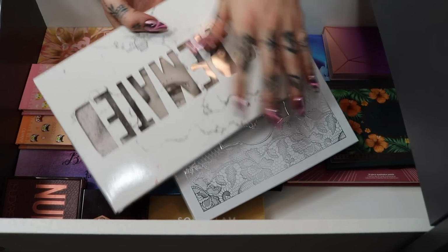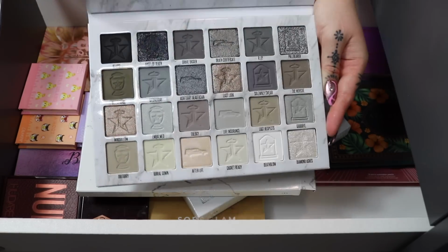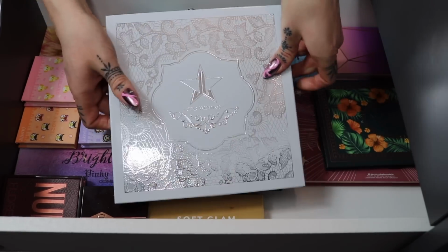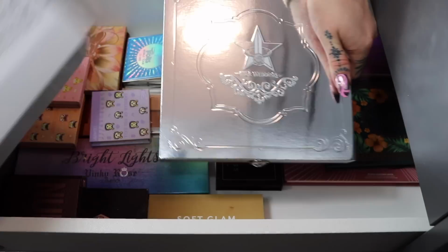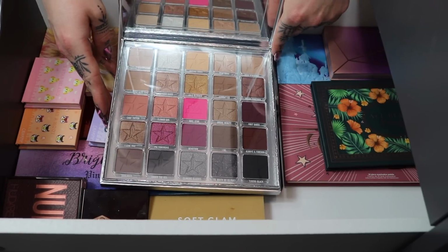I've got 2 that are still in the packaging, which is the Cremated palette. This is gonna be the Grayscale. I also have the Star Wedding. This one I don't even think I opened to do anything with. Still got the plastic on it, have not dipped into it at all.